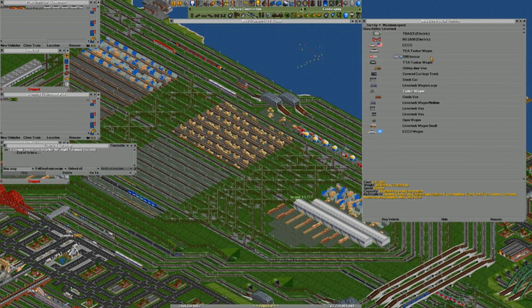Yeah, 60 miles an hour. That is slow. Slow, slow, slow. Although this holds food and it holds livestock, it's also not refittable. Okay, what about the boxcar? Also not refittable. That's really annoying. So this, which one was it? This one. That's not refittable either. One of these must be. We must have a vehicle that is refittable.